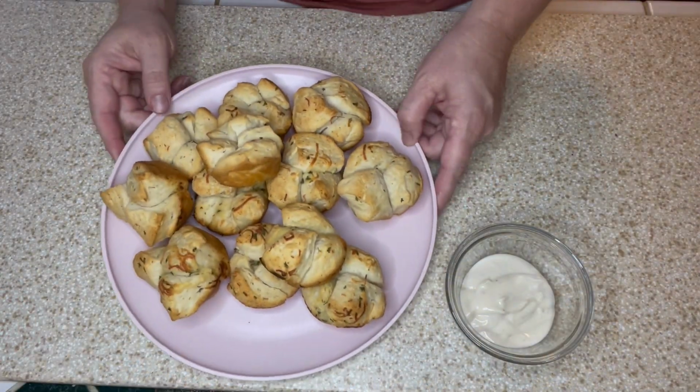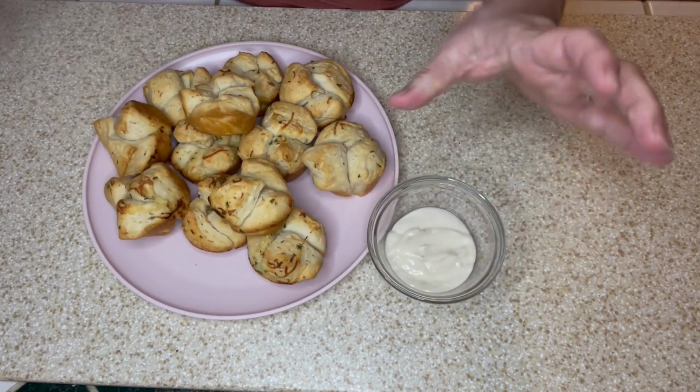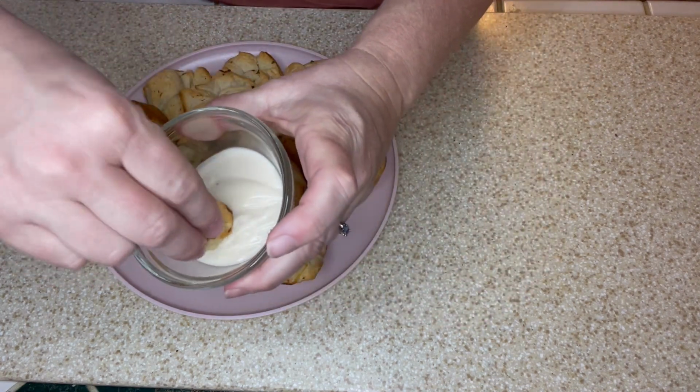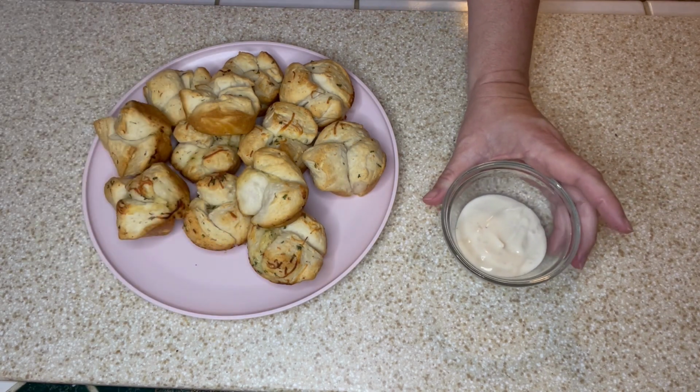And here are those garlic pull-apart rolls. I've got a little bit of the Alfredo sauce here. This looks delicious. You can just see you pull them apart, you dip them in the Alfredo. This is life. So good.